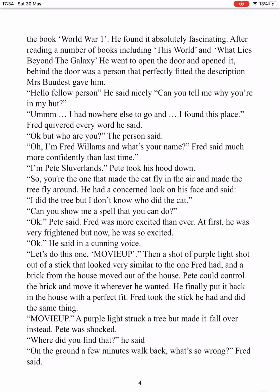After reading a number of books, including This World and What Lies Beyond the Galaxy, he went to open the door and opened it. Behind the door was a person that perfectly fitted the description Mrs. Buzzard gave him. "Hello, fellow person," he said nicely. "Can you tell me why you're in my hut?" "I had nowhere to go, and I found this place." Fred quivered with every word he said.